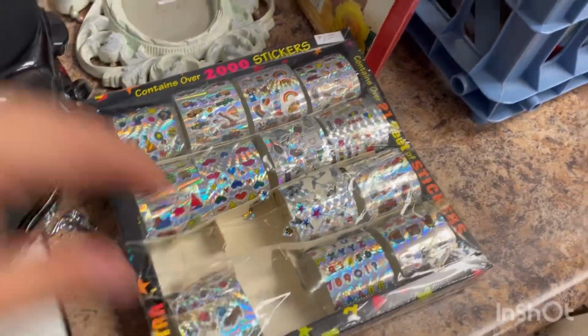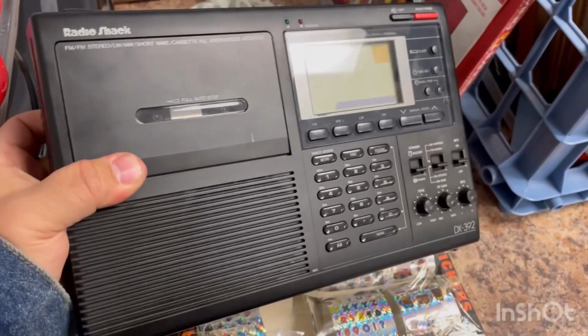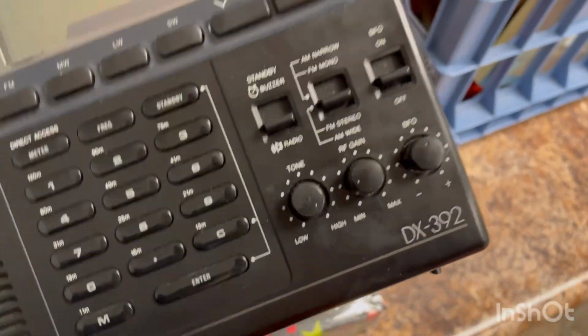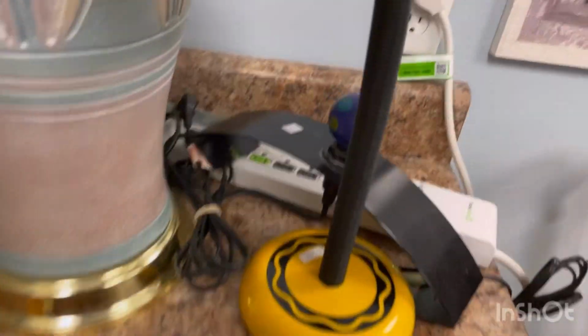And these I'm gonna get for my wife because she's a school teacher. And then we're gonna look at this vintage electronics DX 392. This lamp over here is, oh, it's $6. That's a little more than I want to pay.